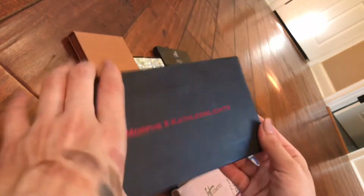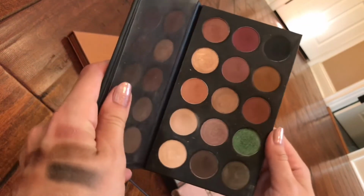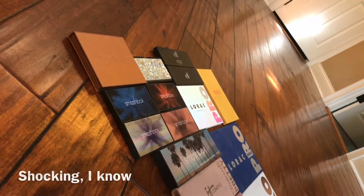Morphe and Kathleen Light's collab is a well-loved palette. I am definitely keeping this one. I love supporting Kathleen, and I just think this is a really beautiful palette. And the only thing I own from Morphe.